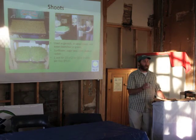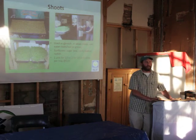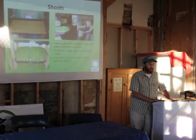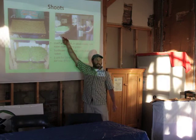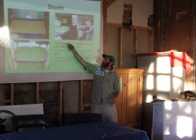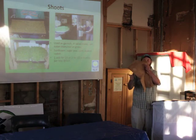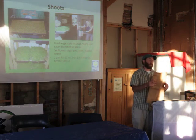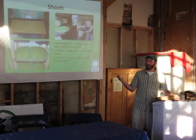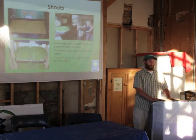I figure I have $2 to $3 invested in each tray. I was selling them for $15. We've been asked to raise our price to $20. Every 10 to 14 days we're going into restaurants with a tray, selling them for $15 to $20, and getting the tray back and the mat back. Although I can't reuse this, I put it right down on my walkways. It's a weed control. It's biodegradable. Like I said, I'm putting $2 to $3 in. I water it every day. Maybe it takes 3 minutes for all the trays. So if you're looking for some quick cash, shoots.